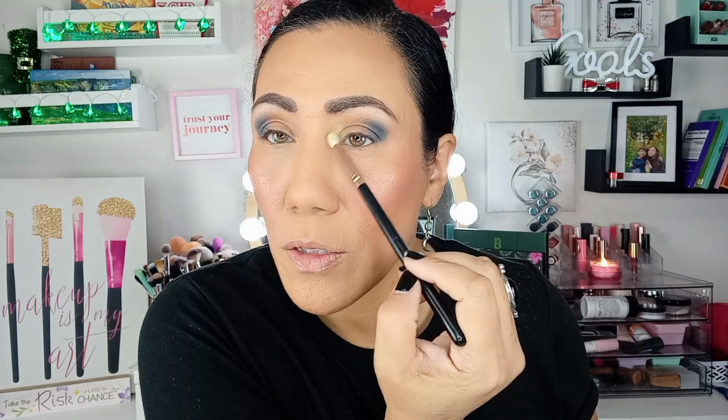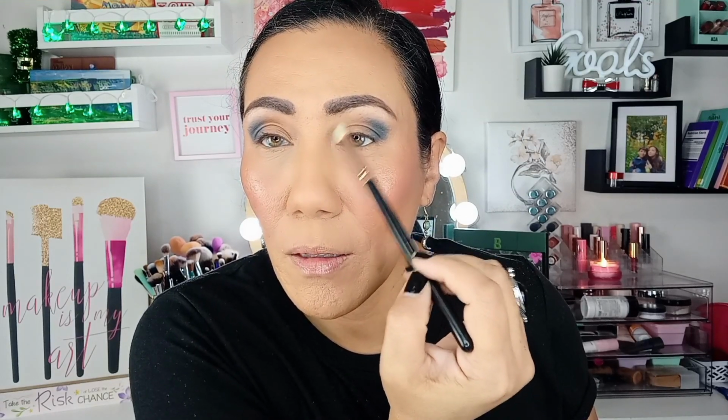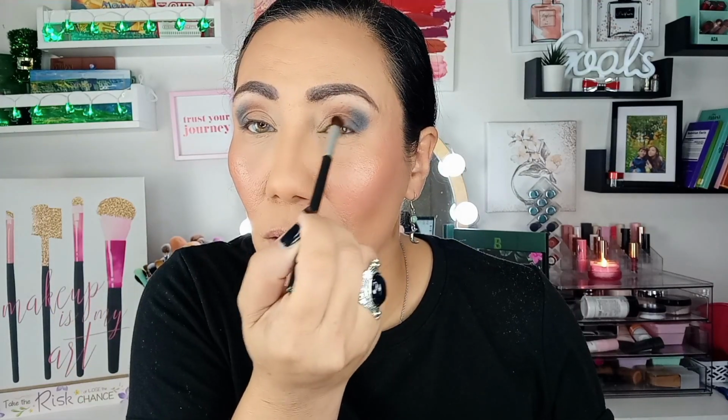I'm going to go ahead and take a little bit of Maidenhead on this little small pointy detail brush, and we're just going to lay a little bit of that in the inner portion. Just right in here, just to kind of brighten that area up just a little bit. I'm going to take a little bit of my BH Cosmetics Base Booster and just lay that down. This is a little flat brush that I got off of Temu, to lay that down all over the lid where we're going to lay down our shimmer.